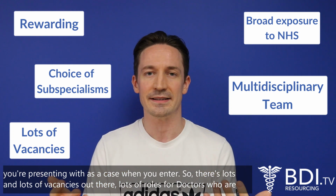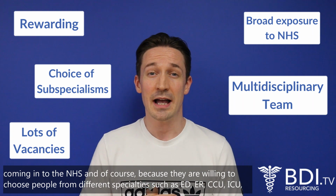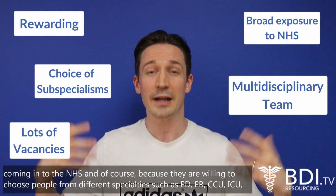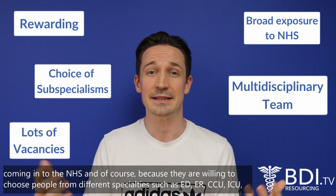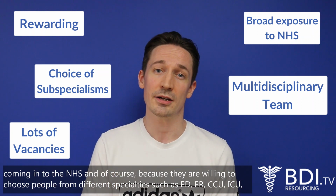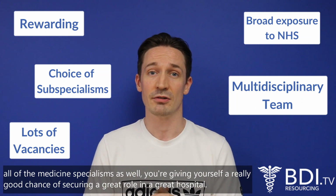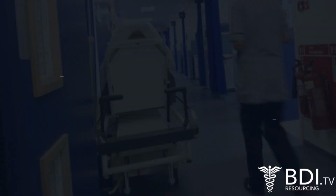There's lots and lots of vacancies out there, lots of roles for doctors who are coming into the NHS, and of course because they are willing to choose people from different specialities such as ED, ER, CCU, ICU, all of the medicine specialisms as well, you're giving yourself a really good chance of securing a great role in a great hospital.